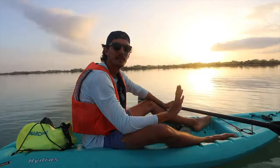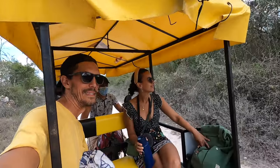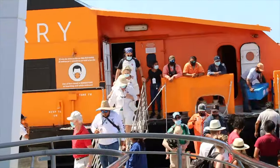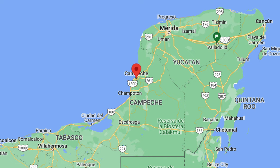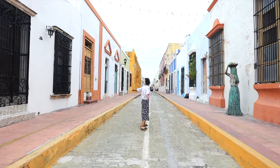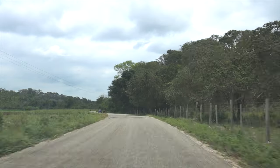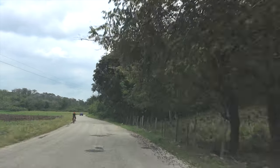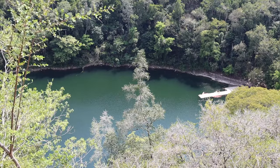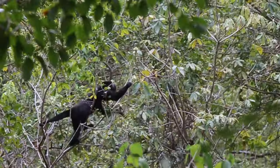Hi, we are Aimara and Gordon, and we're slow traveling Mexico's Yucatan Peninsula for 70 days. After exploring the region's most popular coast, we decided to cross the peninsula and check out the beautiful state of Campeche. Today, we drove 2 hours south of Campeche's beautiful city center to visit Miguel Colorado Eco Park, which ended up being one of her favorite spots in Mexico so far.